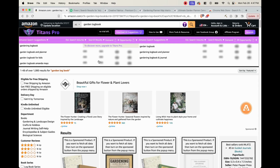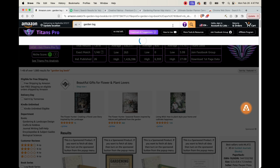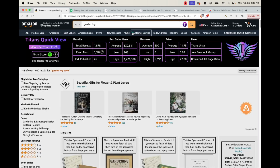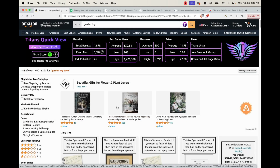And once you have this screen, it's very easy to just type in a keyword like what we had before. So type in garden log, and then it'll come up with a list like this. Instead of typing it individually into a spreadsheet, you could easily just download all the suggestions here. It will download for you, and you can go ahead and copy it and put it on a spreadsheet, which will make life a lot easier and make everything a lot faster.